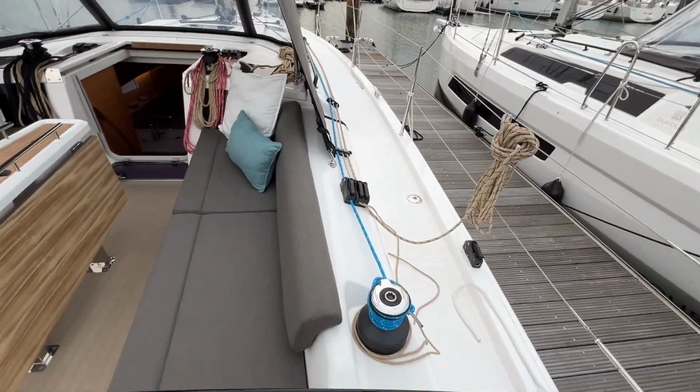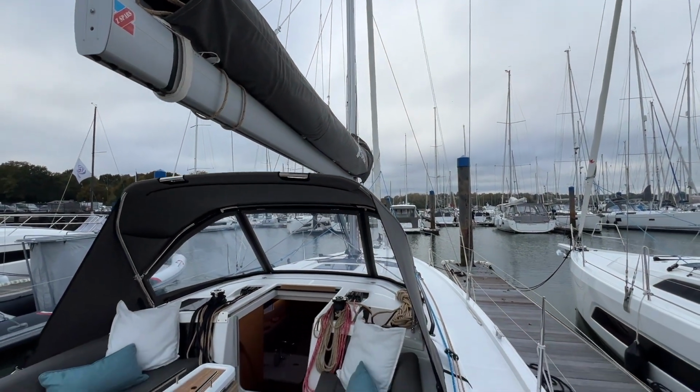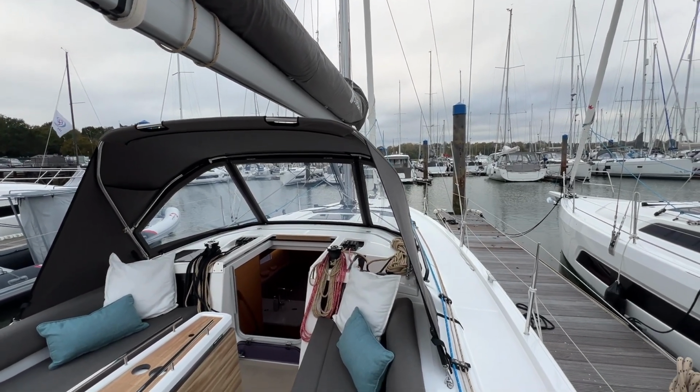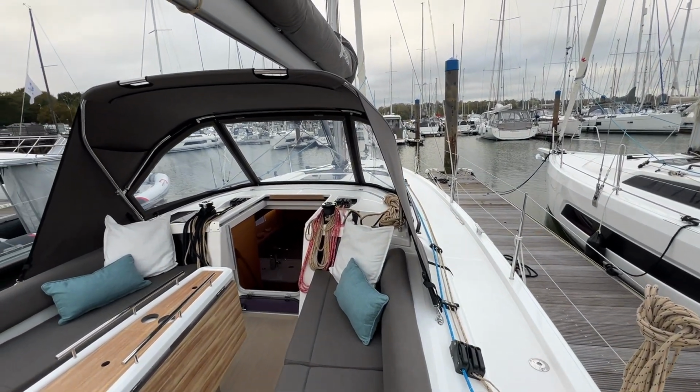Worth noting as well the winch setup on here. So this is a fully battened mainsail with the 108 overlapping headsail, and this is just in the standard Dacron on this boat, but a really nicely spec boat. This setup really maximises the performance.